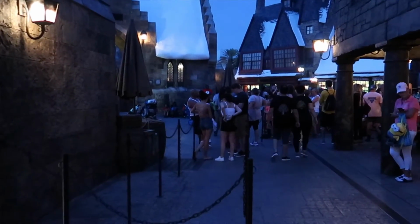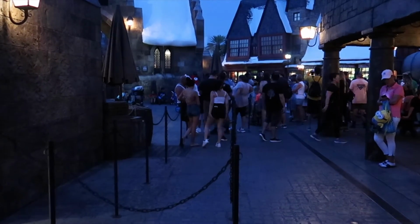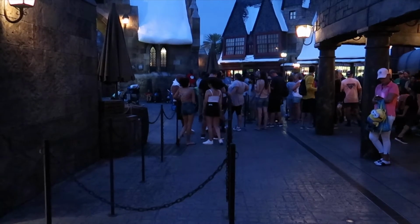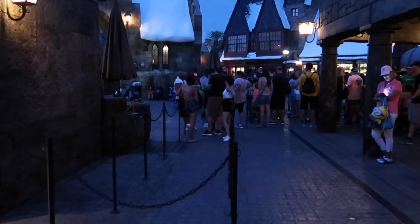Alright, it's 10 minutes till close. I'm gonna try and get in line for Hagrid's, see if I can't go on it. Hopefully it's not broken. Uh-oh. They might be closed for the rest of the night. I heard bikes running and I heard the sound effects going off. Hopefully they start to load guests and they reopen again, or that's it for me for the night.